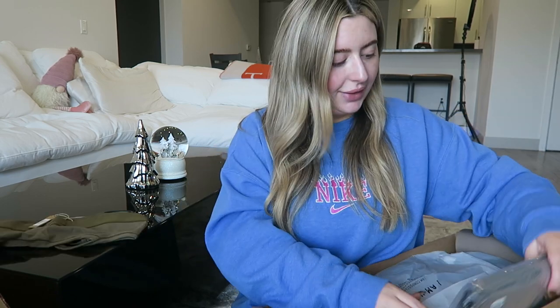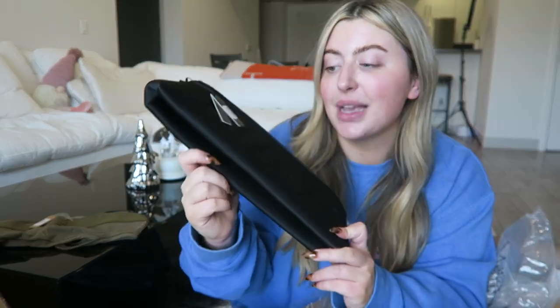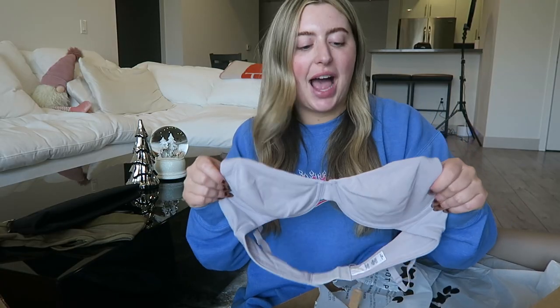I bought one of their bras for the first time. It definitely looks too small for my boobs, so we'll see about that one. This was on sale, I remember. Just a black makeup bag that says Skims on it, but I just thought it was really cute. I got another bra as well, and this looks like it will actually fit my boobs.